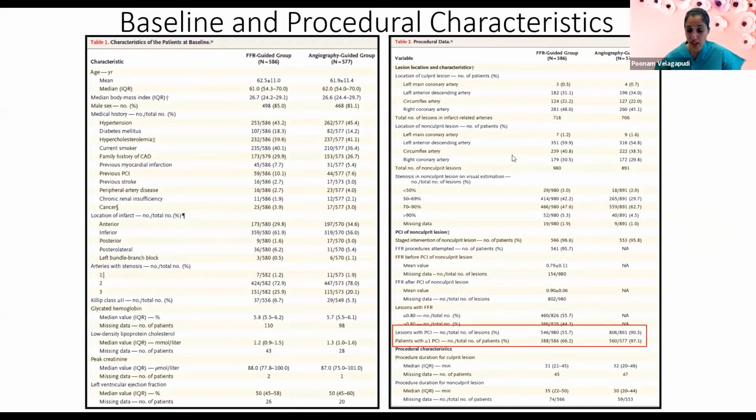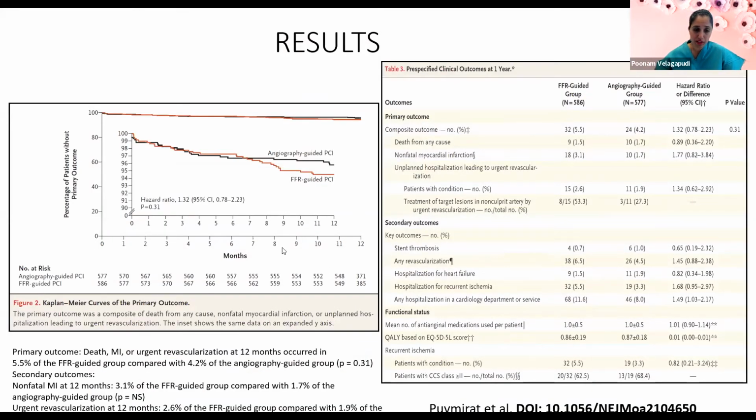In terms of the procedure-related characters, the lesions with PCI, as expected, were 55% in the FFR-guided group and 90% in the angio-guided group. Similarly, patients with one or more PCI, so more than one PCI, were also higher in the FFR-guided group. So these were the primary results. The primary outcome was death, MI or urgent revascularization at 12 months that occurred in 5.5% of the FFR guided group and 4.2% of the angio guided PCI group. So no difference between the two, and the secondary outcomes were not different either.